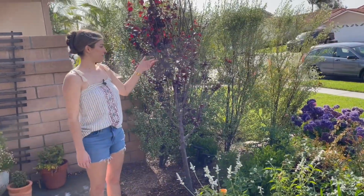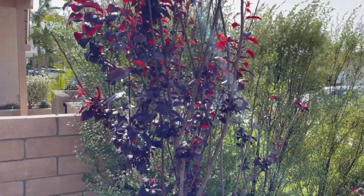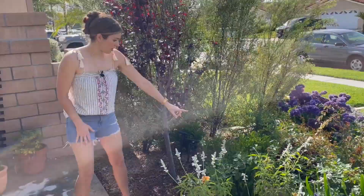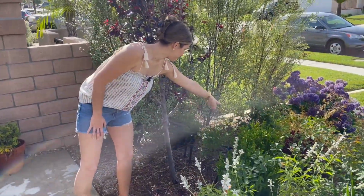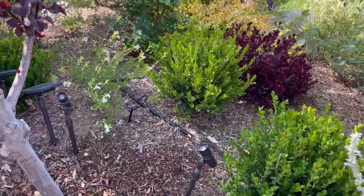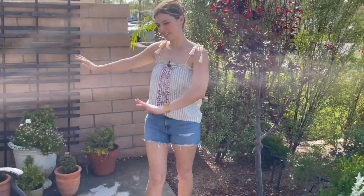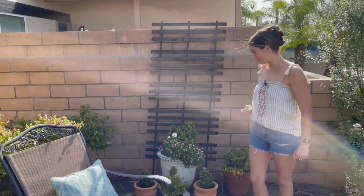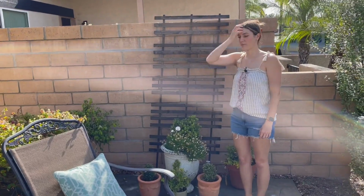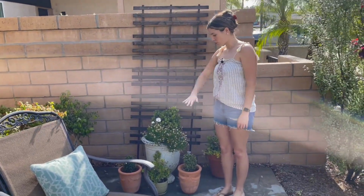This is my thundercloud plum tree. Should be filling in a little bit more, but I love this dark foliage. We have, again, the 3 boxwood spheres back there. Another salvia, the white salvia. And this is, again, not loving it, but I have a star jasmine that's in the back that I think I'm gonna bring out here, take this out, just kind of replace this.